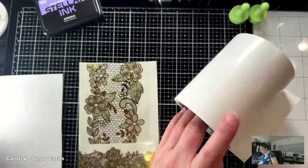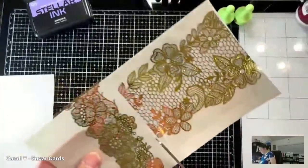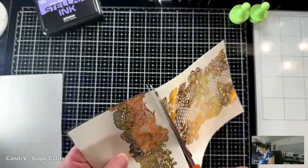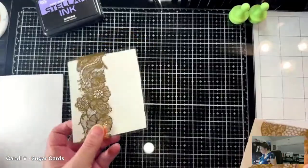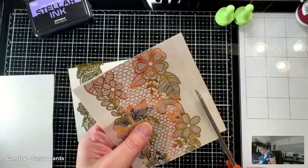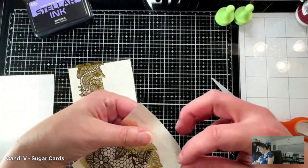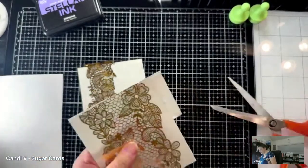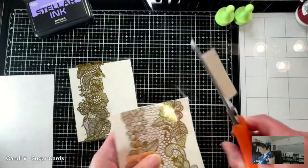All right. Put that off to the side. I'll go ahead and trim this right down. You can see how sticky this stuff is, so you only get one go at it. I'm not going to worry too much about the top and bottom of that edge because it's still going to stick. And I have learned that if you have it a little on the edge, a nice way to do it is to cut it halfway and then fold it up, and you can cut the rest of it and it won't stick. Especially if you trim your panel down.